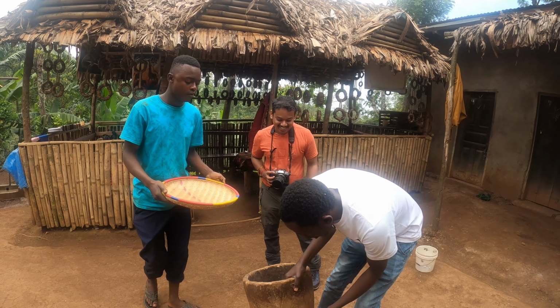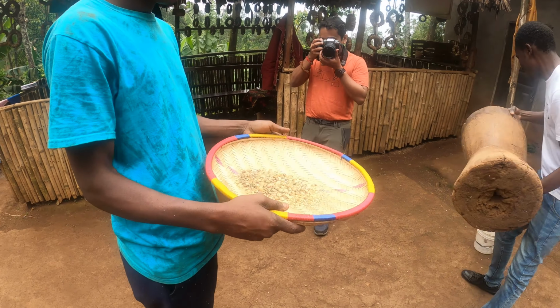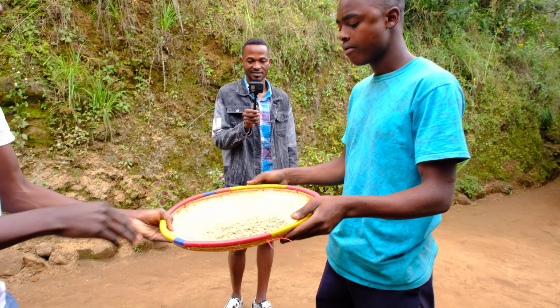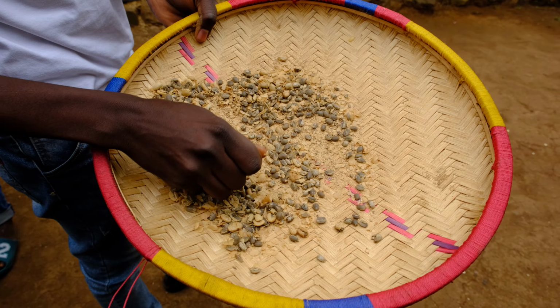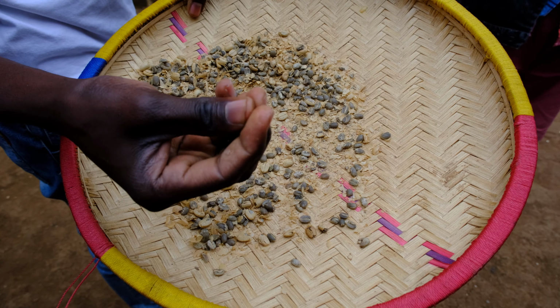Done? Yeah, we're done. Oh my gosh. So now we just wind up to remove the second shell. Just going through the beans. So you can see we never break it because it's dried in the sun.